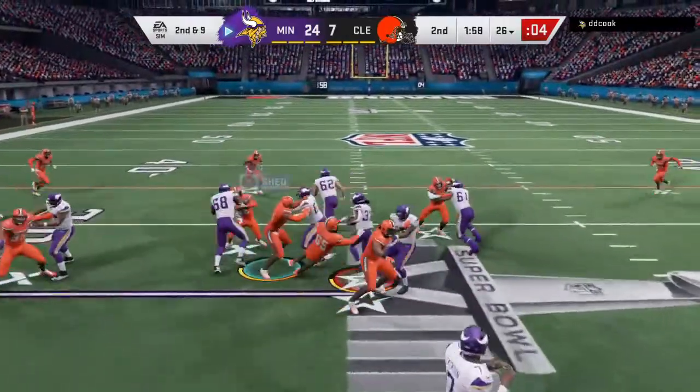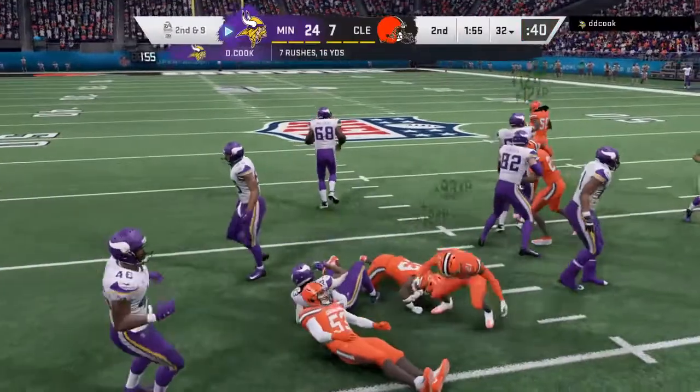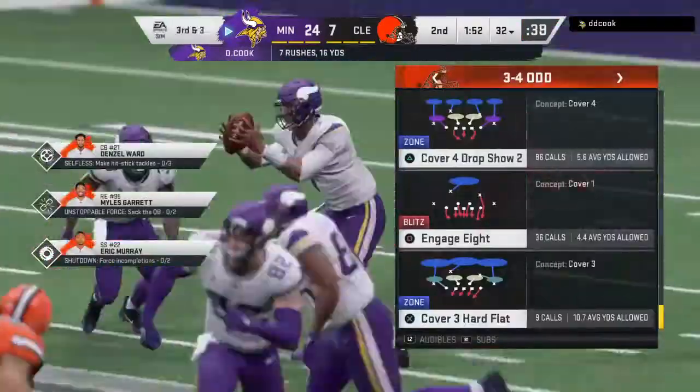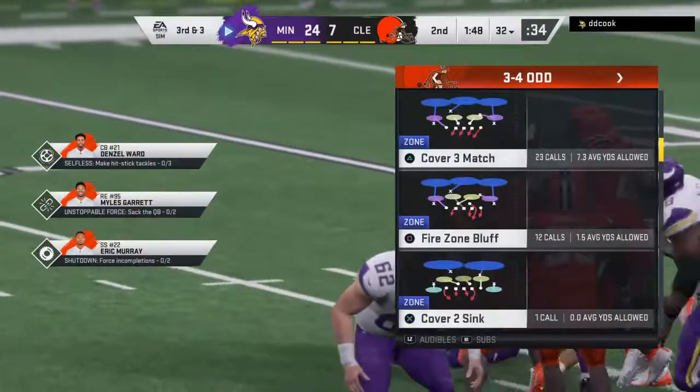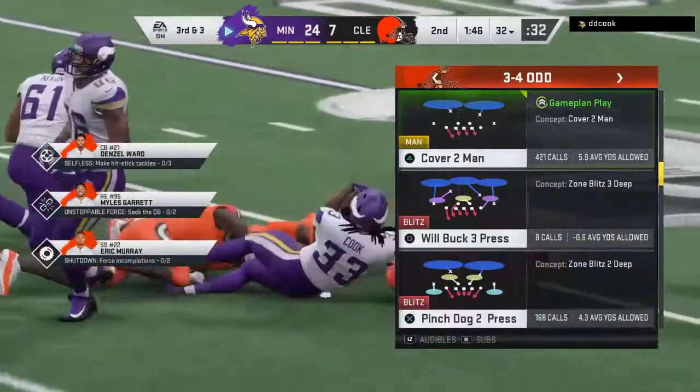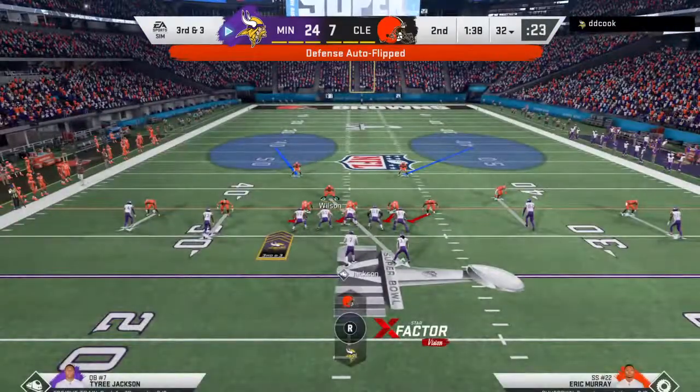On 2nd down, Cook. And he's going to be dropped following a pickup of 7 past the 30 to the 32. You know what really fires up offensive linemen? When the guy that is carrying the ball behind them can create his own space and break a tackle along the way.